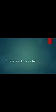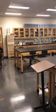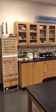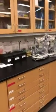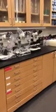This door right here is the main environmental science lab. Welcome to our main environmental science lab. In this lab, we have kits on top of the shelves over here for doing water testing with students. We have microscopes. The drawers are filled with equipment for teaching our introductory courses as well as upper division courses like soils and integrated pest management.